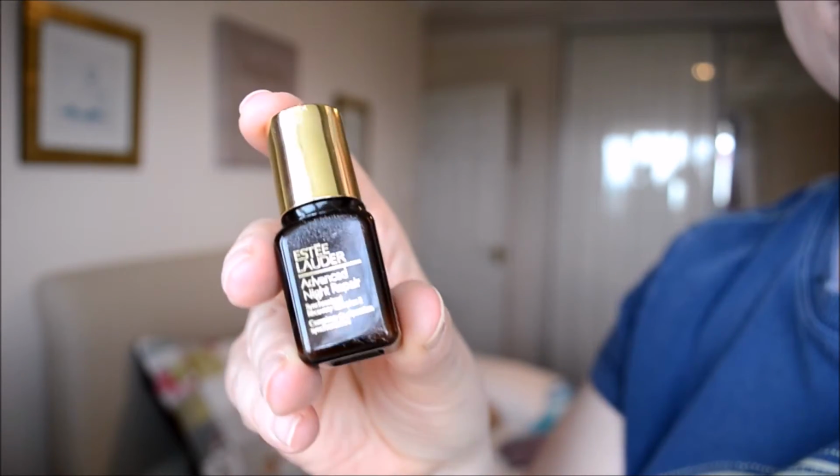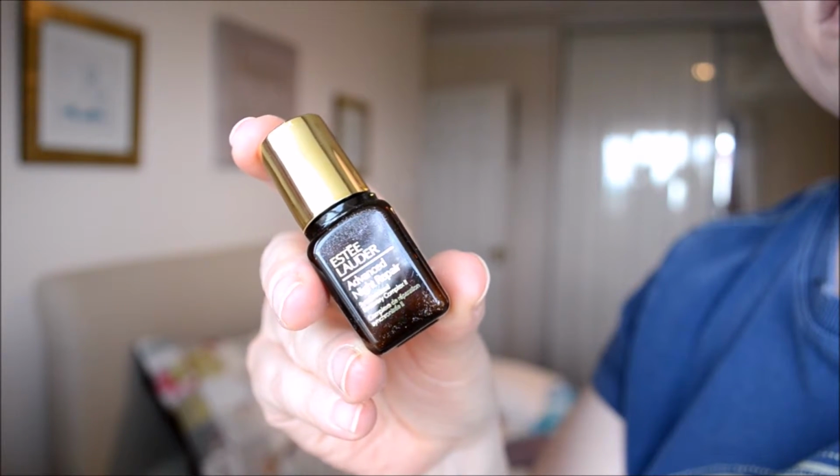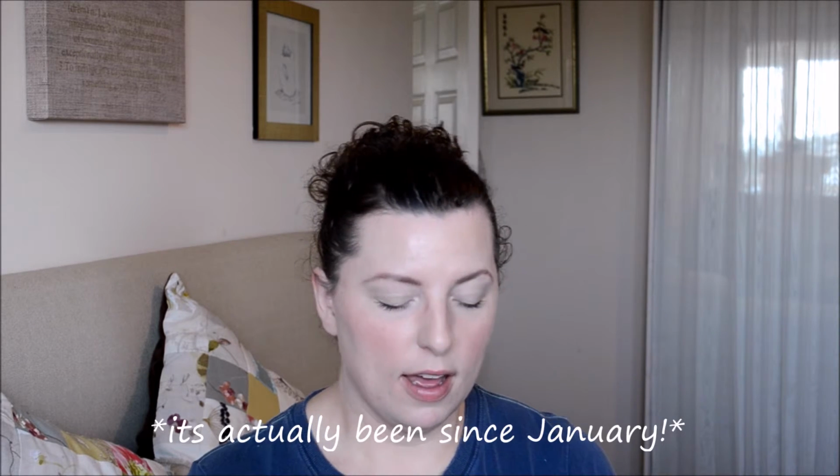May as well continue with the Estee Lauder theme. This is the last Estee Lauder empty I've got, and this is the Advanced Night Repair serum, which I've been using forever. Well, not forever, a while, since like March. It's not actually that long, it's a couple of months. But yeah, that's definitely all gone. I really like this. I've noticed a big difference to my skin. It really helps reduce spots overnight.